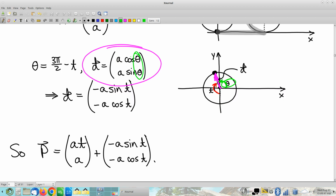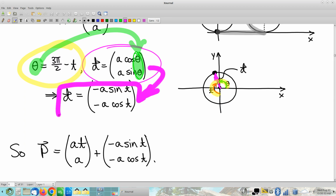And if you look at this picture, I think it's a pretty believable pitch that, I'll do this in yellow, theta plus t is constant. As t gets bigger, theta gets smaller. They always add up to 3 pi over 2. So I can solve for theta effortlessly here now. Theta as a function of t is 3 pi over 2 minus t. And then this formula turns into this formula by way of the angle addition formulas.